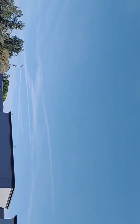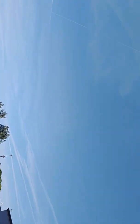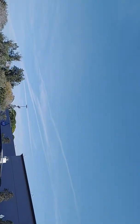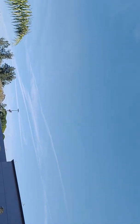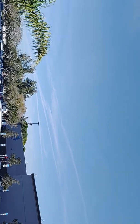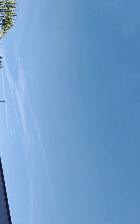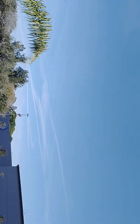And the point being is that those three planes came from the same source, and then they diverged away from each other, creating the three prongs out of one root type of image or structure or design or whatever you want to call it. So I just thought that was interesting. I can't say that I've ever really seen that before.